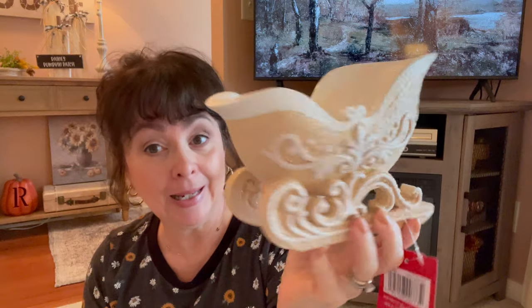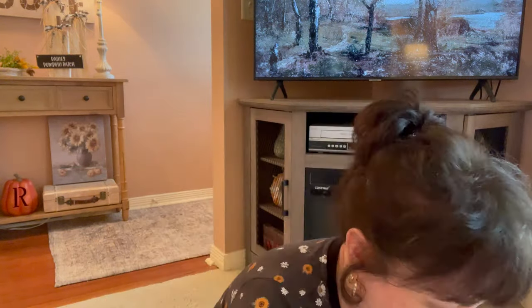Now, I will tell you, if you're thinking about purchasing this, this glitter does come off. So if that will drive you crazy, keep that in mind. But it's not going to bother me because I love it. Okay.